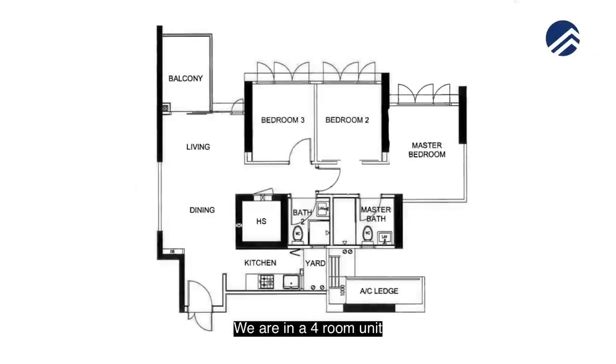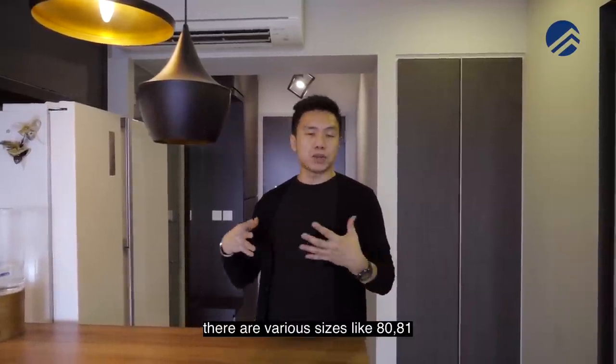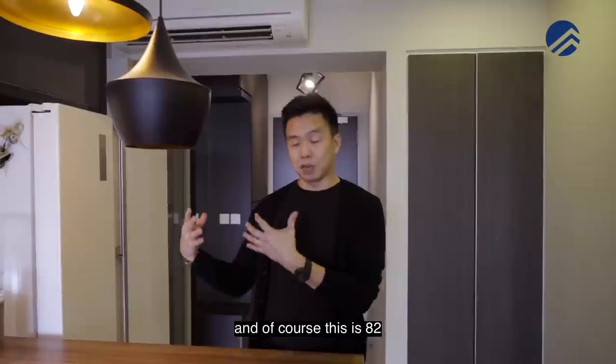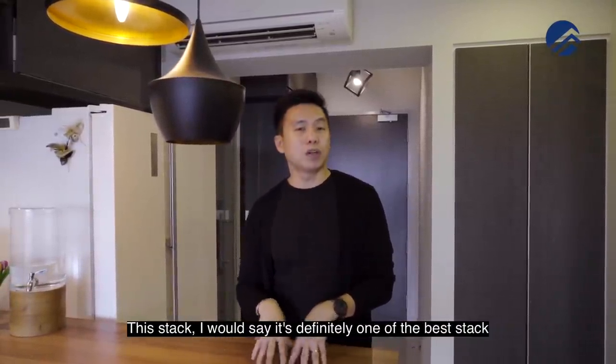We are in a 4-room unit, which is the 82 square meters stack, and 82 square meters is the larger version. There are various sizes like 80, 81, and of course this is 82. This stack, I would say, is definitely one of the best stack.